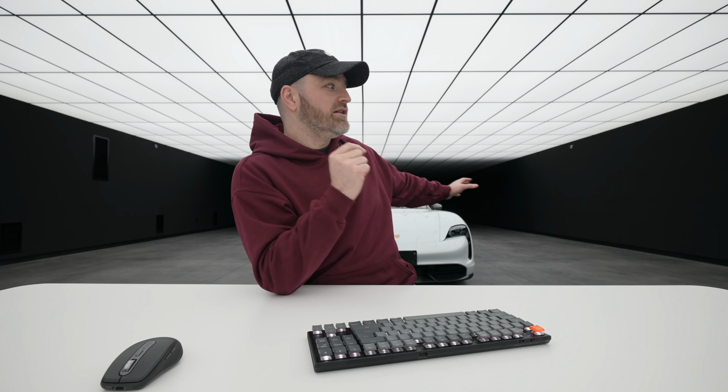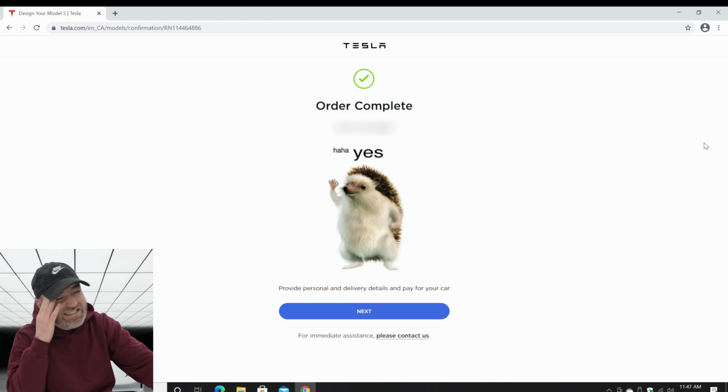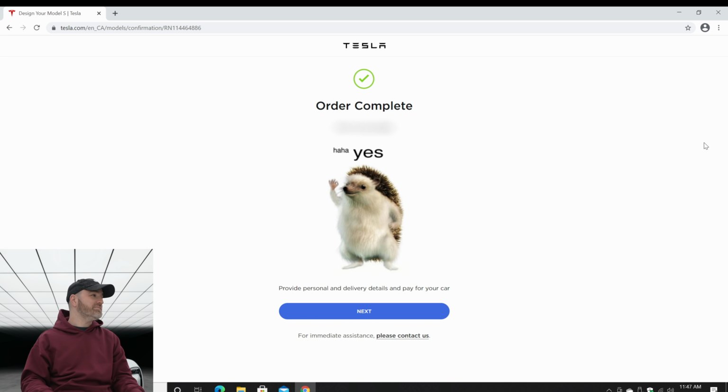I've never had a Tesla before. I've never tried one out, and I certainly have never compared one to a vehicle like this. So I think this is the showdown that matters. I think this is going to be a lot of fun, and I can't wait to get it in the studio. So get this, order complete. Crazy. It's too easy. It's painful, but fun.